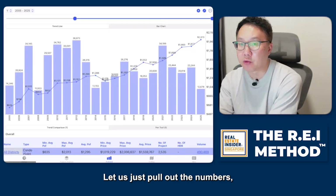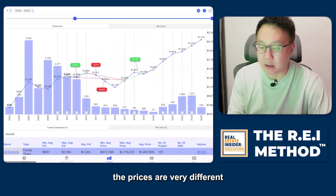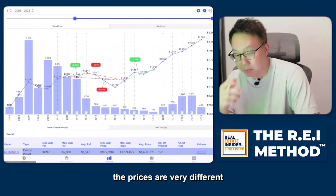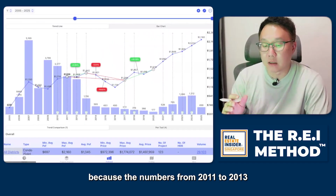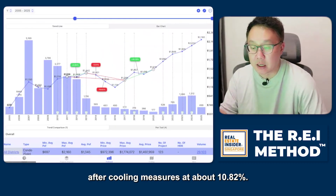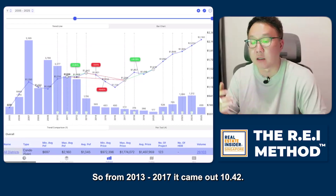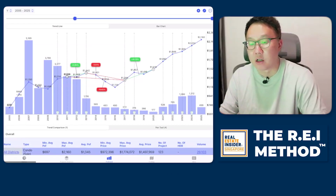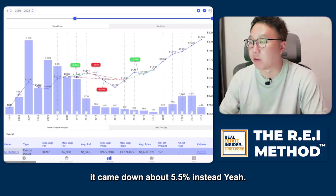But let us just pull out the numbers. You can see why the prices today are very different, because from 2011 to 2013, prices went up about 6% and then came down after cooling measures by about 10.82%. So from 2013 to 2017, it came down 10.82%. Overall, from 2011 to 2017, it came down about 5.5% instead.